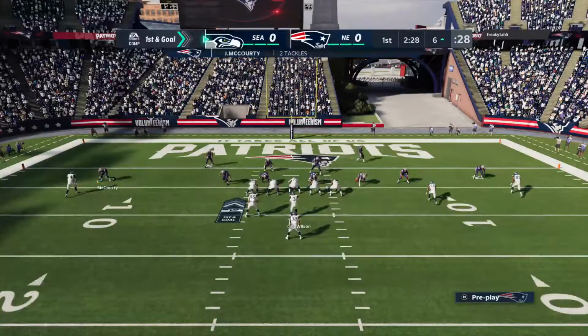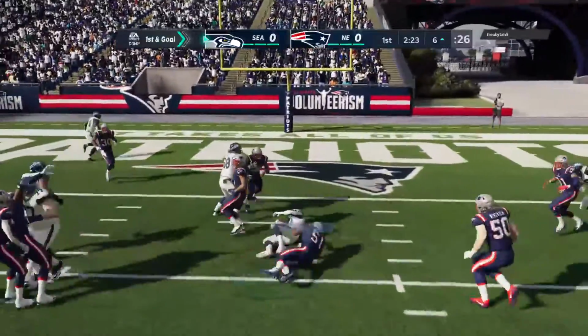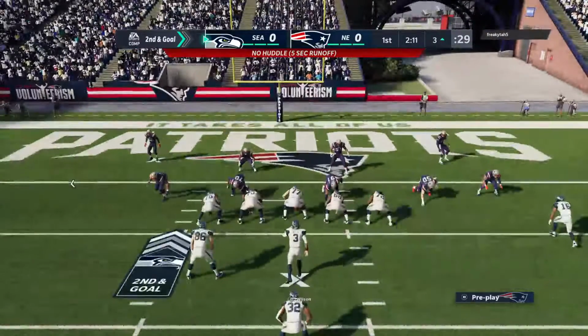1st and goal from the 6. 1st and goal at the 6-yard line. This is Carson. And not a whole lot there. He does get a couple, taking it from the 5 down to the 3. So the ball position now at the 3.